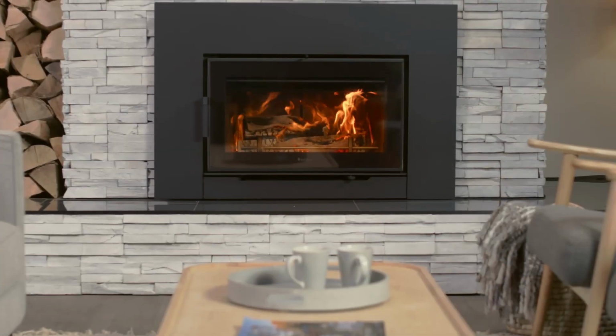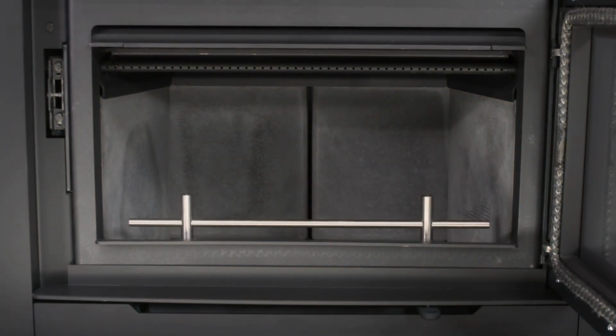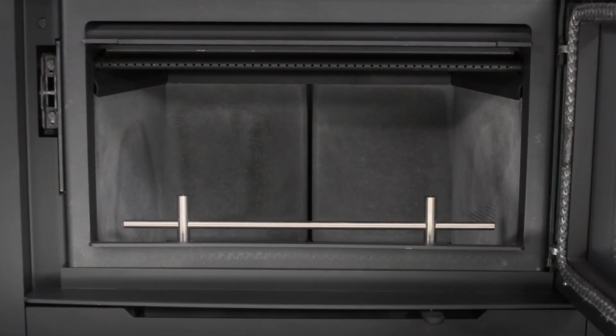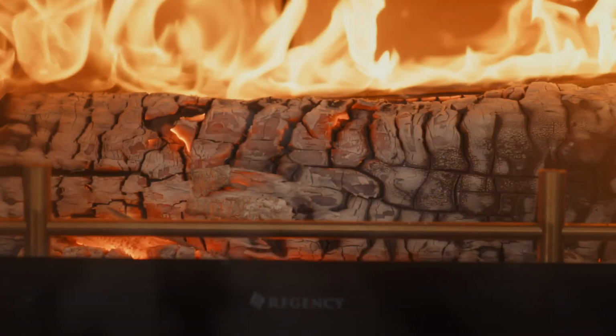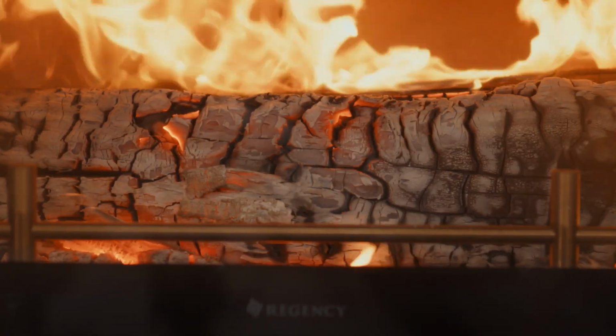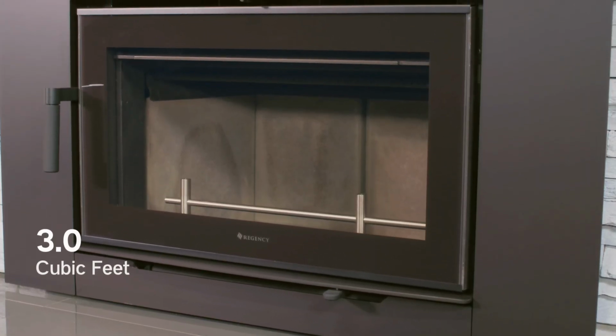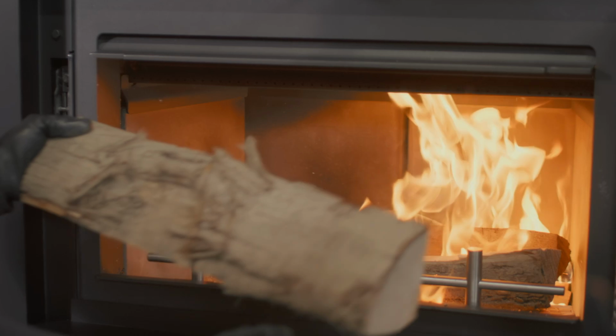Behind the seamless edge-to-edge glass door, an upgraded heavy-gauge log retainer holds firewood securely in place. After the first fire, the log retainer ages gracefully and develops a beautiful patina. The i3000's impressive 3 cubic feet refractory-lined firebox accommodates logs up to 20 inches long.